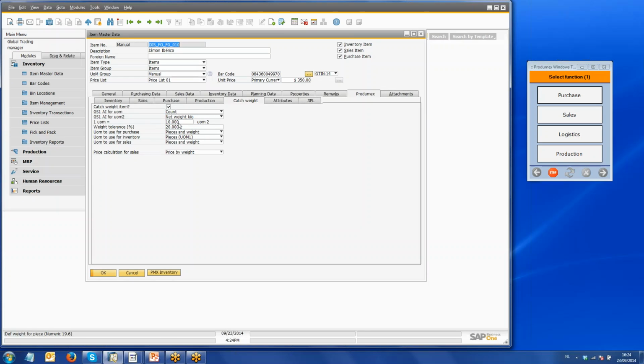The GS1 application identifier for the secondary unit of measure will be net weight. We say that here the standard, the nominal weight of this product is 10 kilograms, and we allow for a weight tolerance of 20%. So we assume that the product can weigh either 20% less or 20% more. And then we have here the units of measure that will have to be used for purchase. We say, okay, if we purchase the product and we receive the product, then we will require that pieces and weight are registered. So you could say either pieces, either weight, or both.